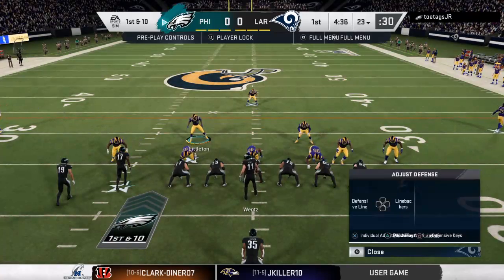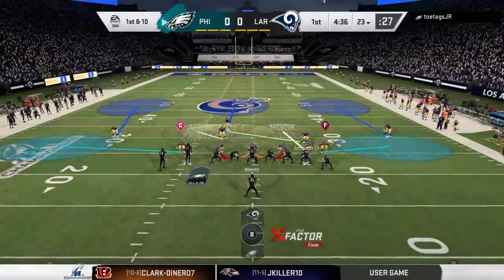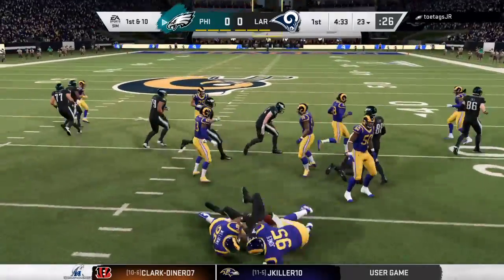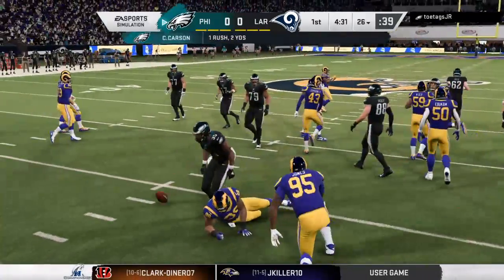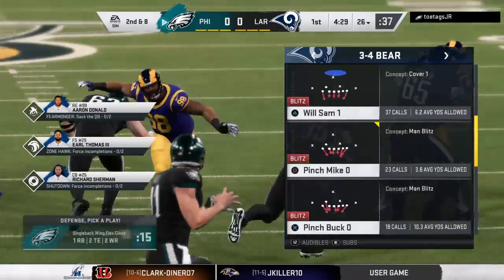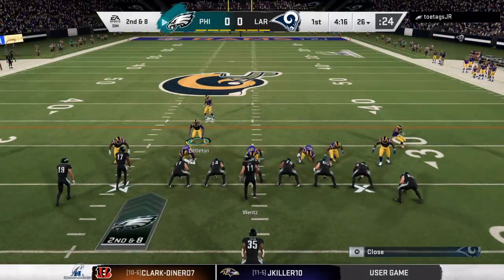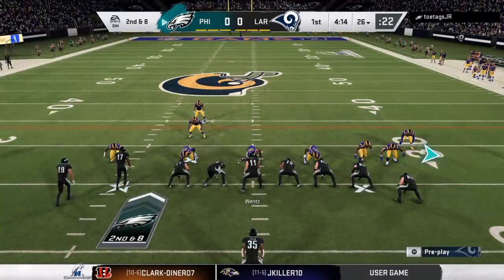Wentz and the Eagles now with a 1st and 10 at their own 23. This is the Oklahoma State alum, Chris Carson, and he'll get this one up to the 26. 2 yards on the pickup there. It'll be 2nd and 8. The last run good for 2. Here's 2nd and 8.